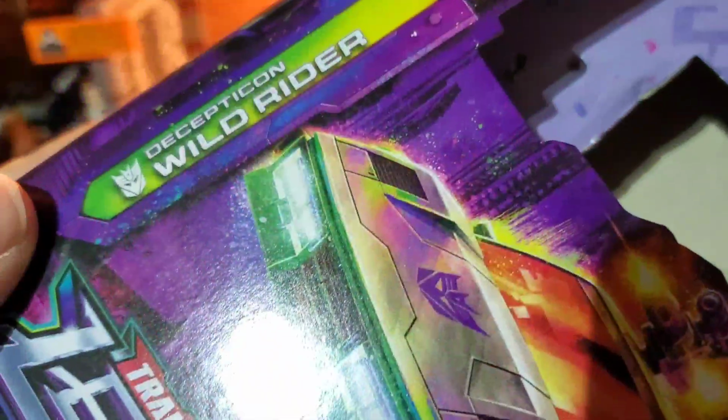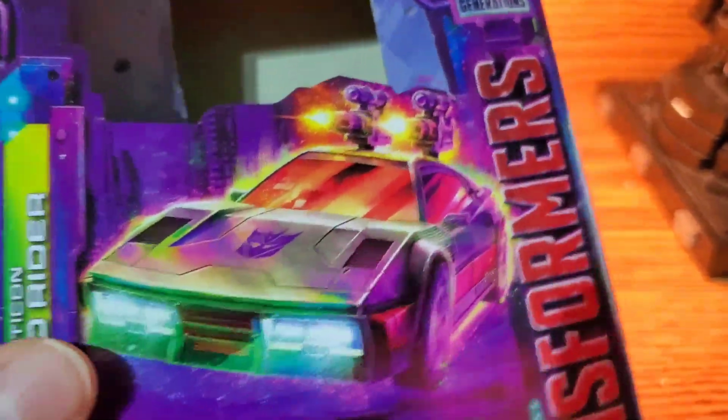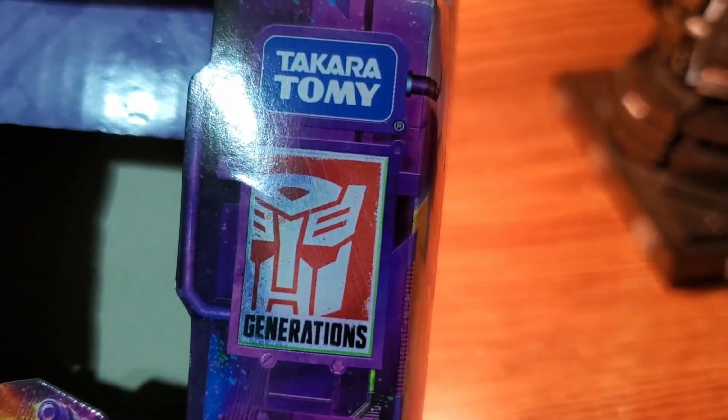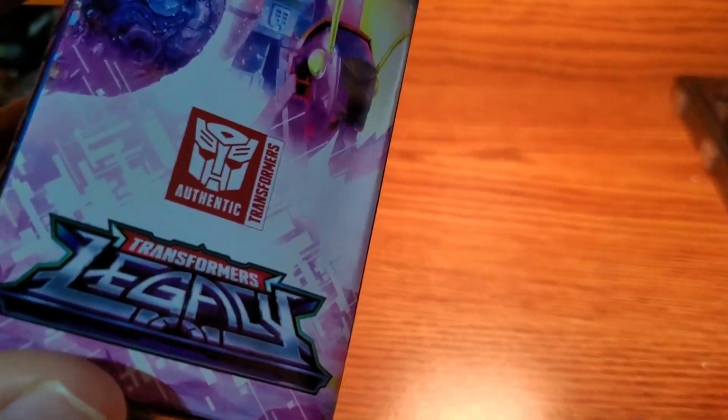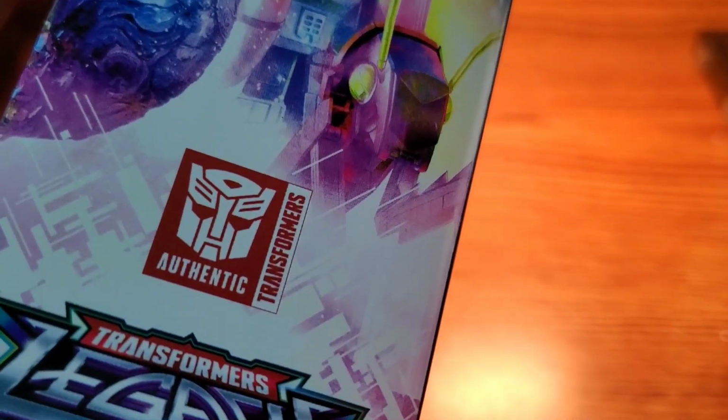Anyway, on the front, you do have Decepticon Wild Rider, as well as Transformers Legacy. You have Wild Rider in his alt mode displayed on the front. Transformers Generations up there, Takara Tomy trades. On the side here, you have some other figures that are released in this series, as well as the authenticity stamp, which is there for some reason.